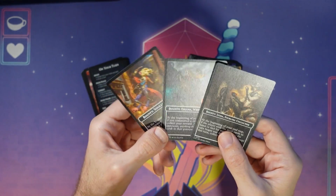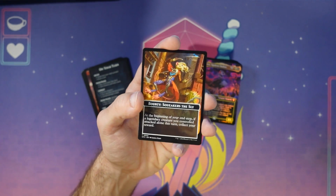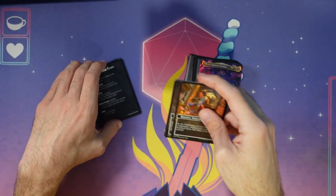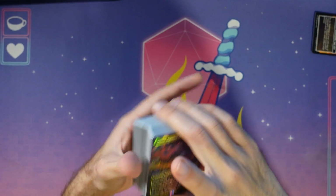But all the cards do have bespoke art, by the way. So this is one of my favorites, Squeakers the Sly. You want to find out what's going on with this guy? I'm certainly curious what's going on with Squeakers. But anyway, all these decks will have these in there. I just want to call that out to start with. I think it's kind of cool. Okay, let's go through the cards.